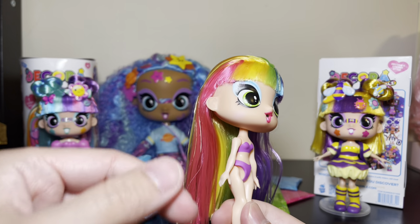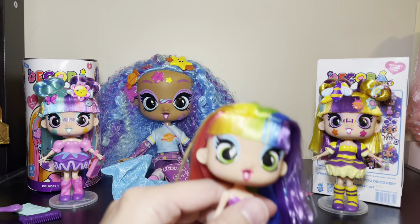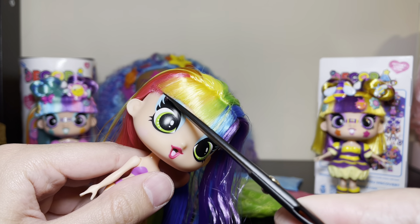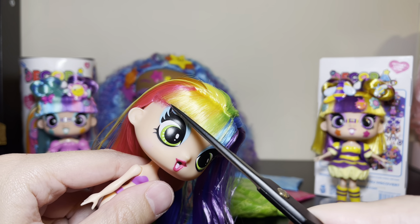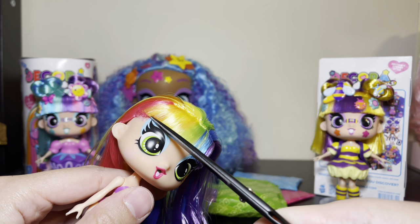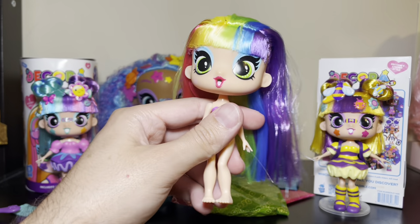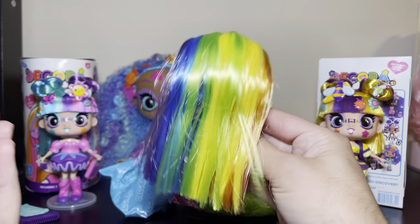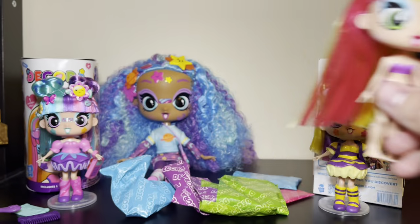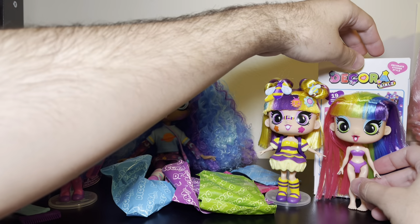She does have some long pieces in her bangs that I'm trying to trim and clean up and fix just because it's me. Okay. Just fixing up the bangs a little bit. Don't mind me here. These scissors are really dull though. Okay, there is Decora. She's rainbow themed. Yeah, I like her. I don't even know where to perch her. Let's just put her right there while I get all her things. Okay, cool.